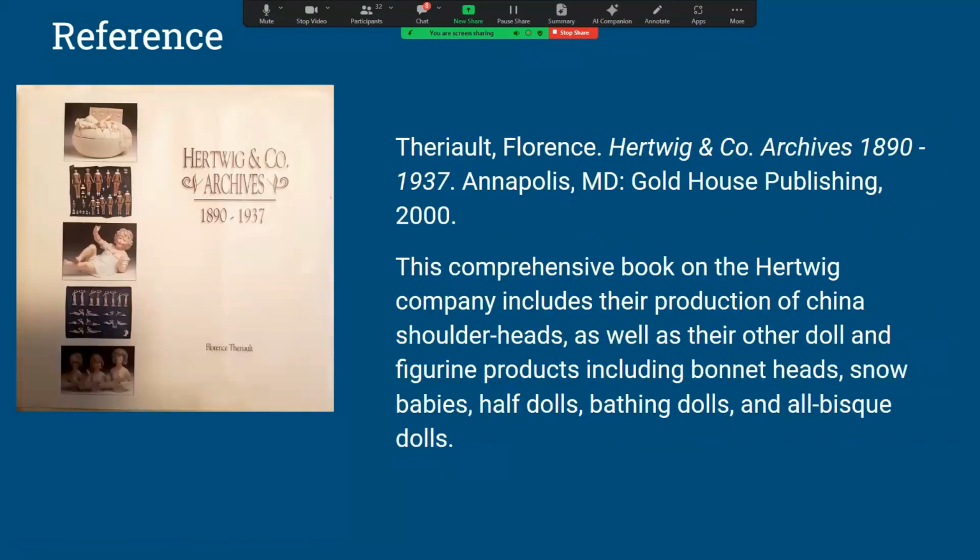Hertwig and Company Archives, 1890 to 1937, by Florence Theriault. This comprehensive book on the Hertwig Company includes their production of china shoulder heads, as well as their other dolls and figurine products, including bonnet heads, snow babies, half dolls, bathing dolls, and all bisque dolls.